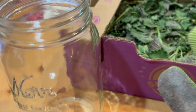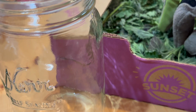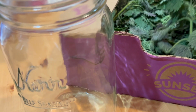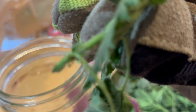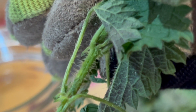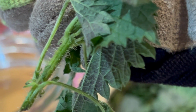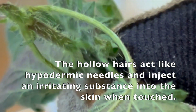Okay, so I did get my gloves back on. They are called stinging nettles for a reason. Let's see if we can see. What is that reason? Okay, nettles. Try to find one. So let me see if I can get that up close and personal enough for you to see. Oh yeah, I think you can. You see those hairs on the stem? Those same hairs are on the leaf as well. They are needles.